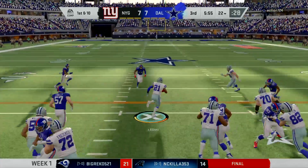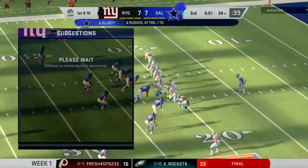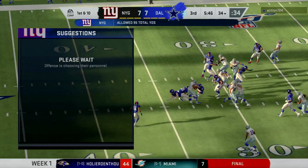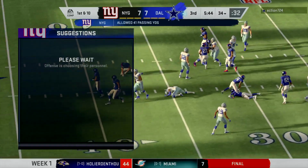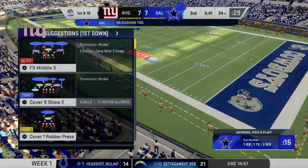Second half starts with a carry by Elliott. And he'll be corralled right around the 34. Right off the bat, it's a 1st down to start the drive, 12 yards. Coming in, he really liked his chance of having a big year based on a terrific offseason. And runs like that on opening weekend show that he's right.